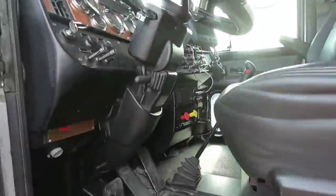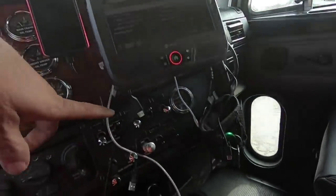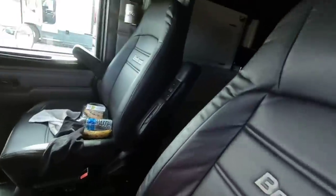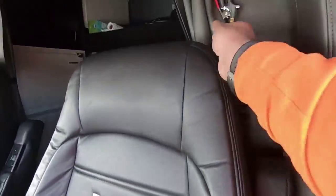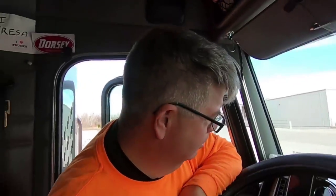So I bought a steering wheel cover. I got that, and then like I said, I bought the different switches, so I can feel the switches in the dark. And I bought a new air gun, a longer air gun here. I use that just to blow all the dust and stuff off the floor. All right, let me go get some groceries.